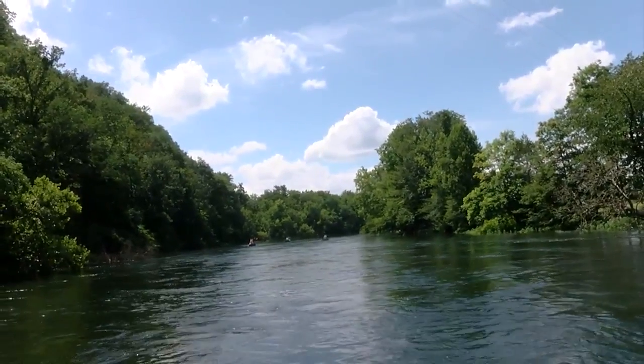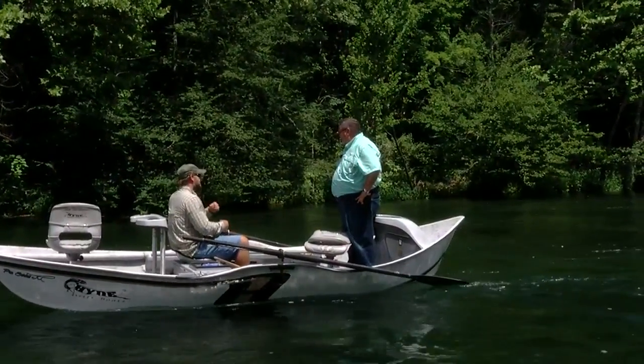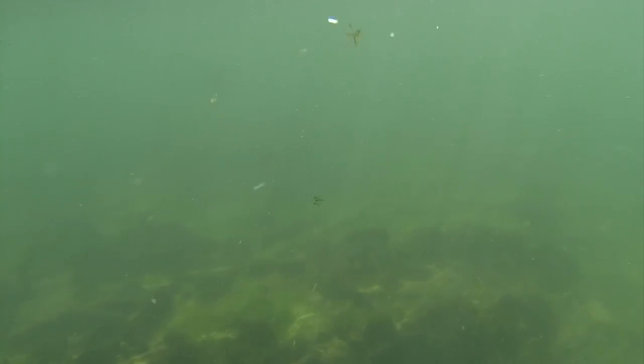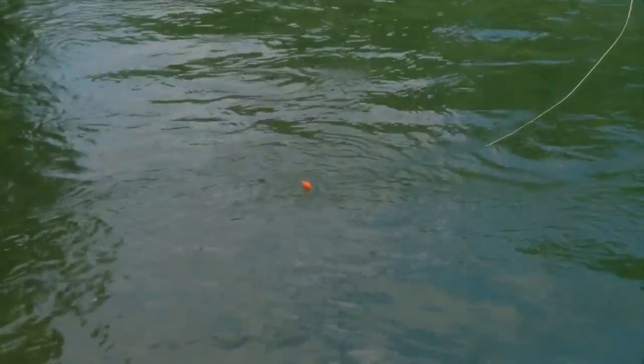No, it's a gorgeous day. A little warm, but it's a beautiful day. Great scenery. All right, let's see if we can catch more trout. All right. You're running the bottom. This is kind of like the worm fishing of bass. Right. Worm or jig fishing. Right. You're trying to get down on the bottom, run it right through them.